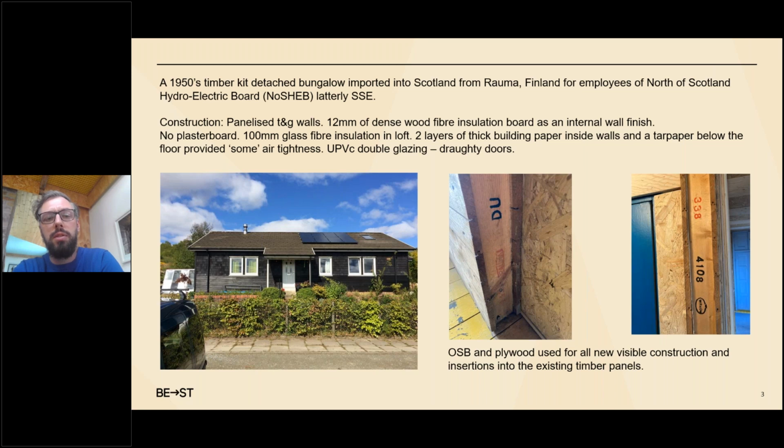It did have 12 millimeters, so very thin, dense wood fibre insulation boards to all of the external walls and ceilings. So it did have some insulation, which I guess for the time was relatively innovative. No plasterboard in the property, which has meant a relatively dust-free kind of works, and then minimal insulation in the loft. Some of the unusual things were there is, where we've left it in place, 2 layers of a very thick building paper to all of the walls, both internal panels and the external walls, and a tar paper below the floor.